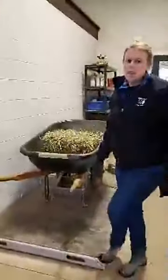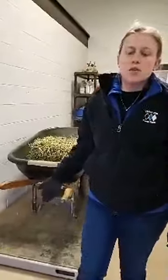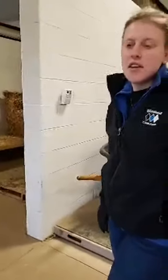If you look here, we do have a scale. We weigh all of our horses basically monthly, and the foals get weighed at birth and pretty much monthly after that. We also keep our stallions on a monthly weigh basis so we can monitor what they're eating, if they need more food, that kind of thing.